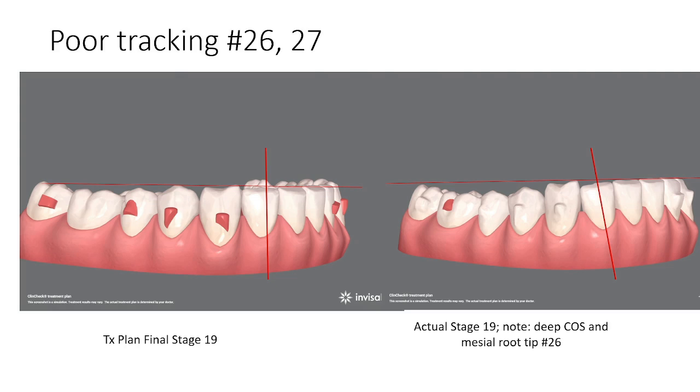Look at my curve of speed correction. It isn't nearly as good as it should have been. Why is that? Part of it is I didn't exaggerate. I didn't put in enough lingual root torque on my lower incisors. And then this is what happens. If you pay close attention to your cases, you see this all the time. You're intruding here, but you don't have an attachment on this tooth, and then suddenly your canine looks way taller than your lateral. So you need an attachment on that lateral incisor. You need distal root tip.